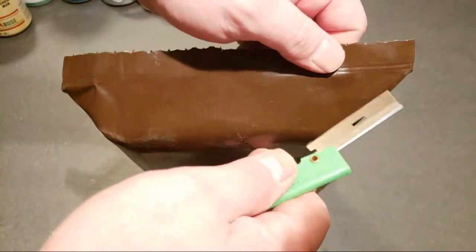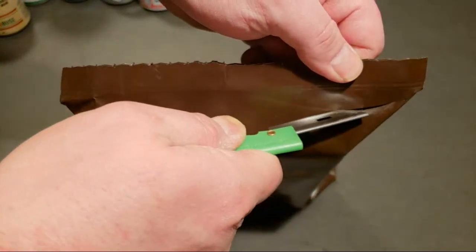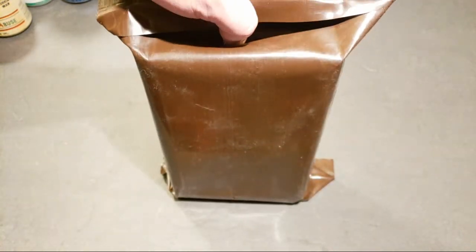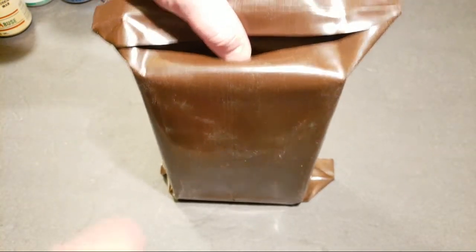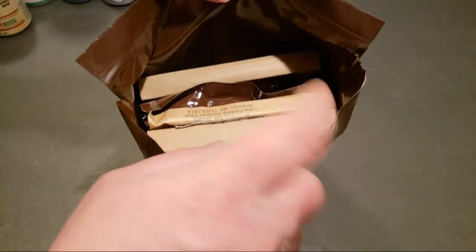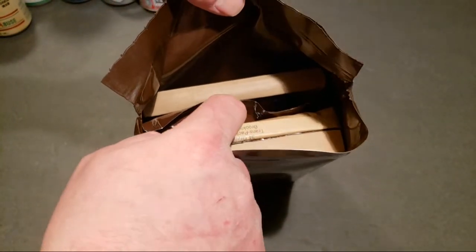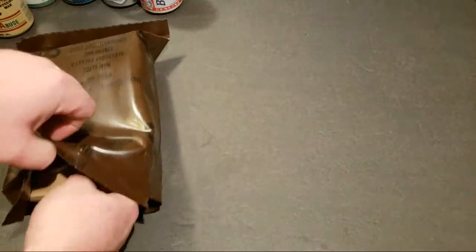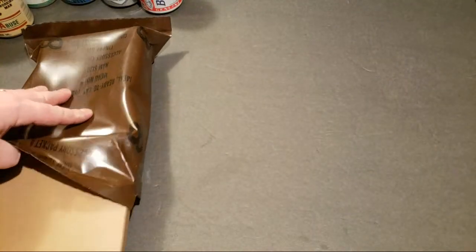All right, let's go, guys. We're going to check this bad boy out. Again, the MRE, like G. Schultz mentioned, 40 years old. Look at that. What is that? Is that a drink mix? I don't know. All right, let's go. We're going to go slow. We're going to take it out one item at a time. Usually I dump the whole thing out. What do we have here?